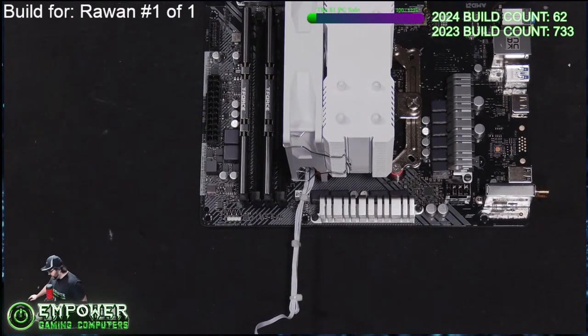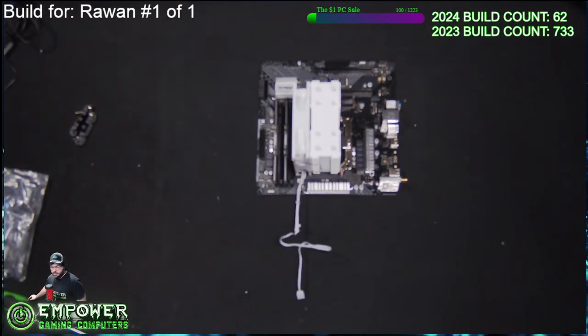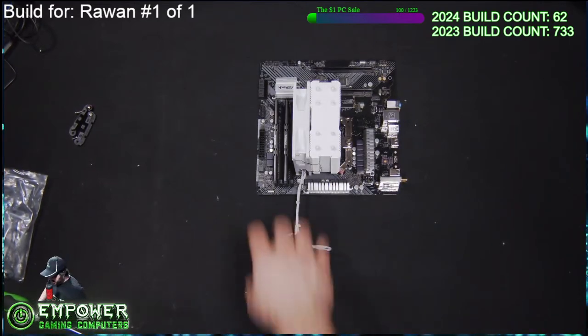Now we are ready for the case. We'll get a little zoom out here and we'll get the case out.